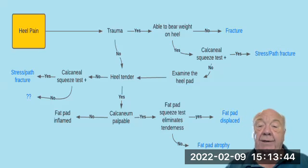If it is tender, then you'll go down to look at the calcaneum. Can you palpate the calcaneum? If so, you've either got an atrophied fat pad or a spread fat pad. So you can do the squeeze test and then repalpate. So you transversely squeeze the fat pad together and then palpate through it. If all that comes together and you've eliminated the tenderness, then basically you've got a displaced fat pad. If this doesn't eliminate the tenderness, you're probably looking at fat pad atrophy. If the calcaneum is not palpable, then you've probably got an inflamed fat pad, in which case the fat pad squeeze test will be painful when you test it.